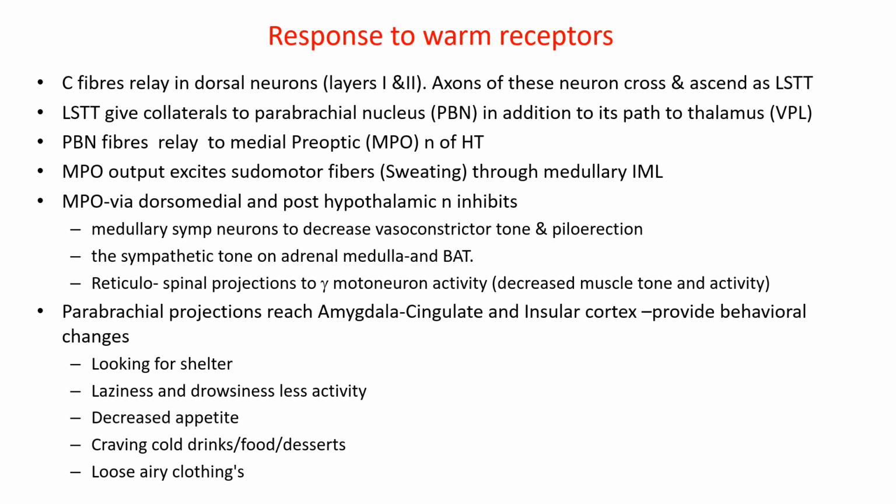Sympathetic tone to the adrenal medulla is decreased, the brown adipose tissue activity diminishes, so that no extra heat is generated. Reticulospinal projections to gamma motor neurons decrease. There is decreased muscle tone, decreased muscle activity, and there is no shivering. So that type of heat conserving mechanism is operated.